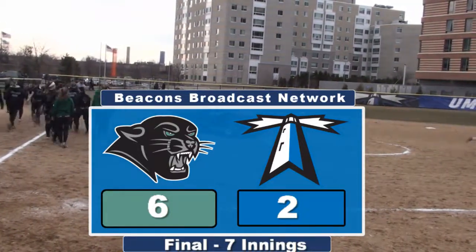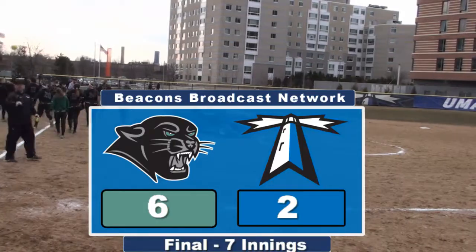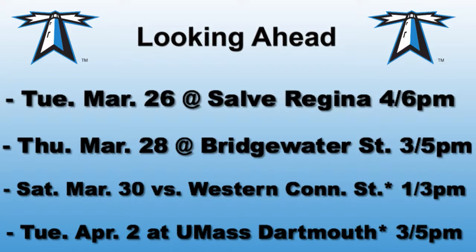And before we wrap up, we'll take a quick look ahead to see what else is going on for this team in the near future. They'll be playing at Salve Regina and at Bridgewater State in non-conference games later this week, Tuesday and Thursday. And then back to Little East Conference play next Saturday, March 30th against Western Connecticut State, and then Tuesday, April 2nd at UMass Dartmouth. Those will both be doubleheaders for Little East Conference games.